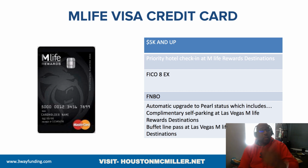I know with my American Express, I'm usually checking out. I can check in at 11 and check out at 4. So that's the reason that I like the card, because I don't have to rush to hurry up and get out of the hotel or whatever. I can take my time.